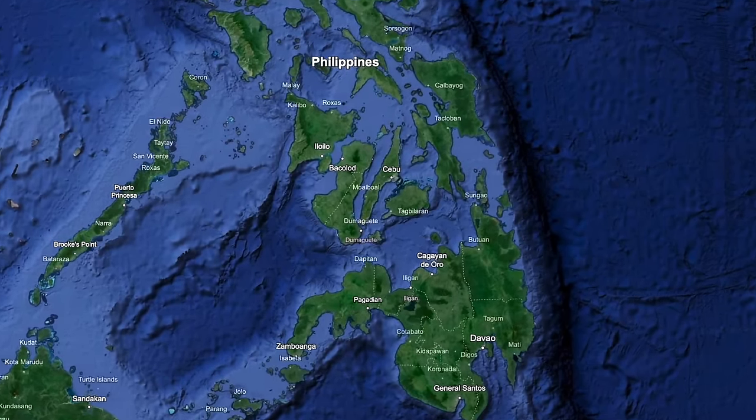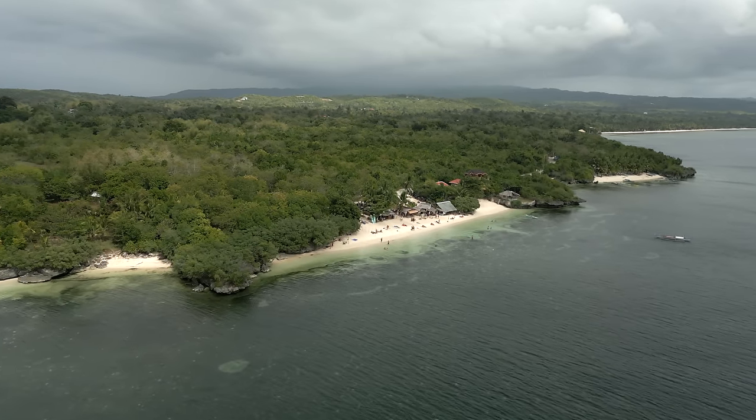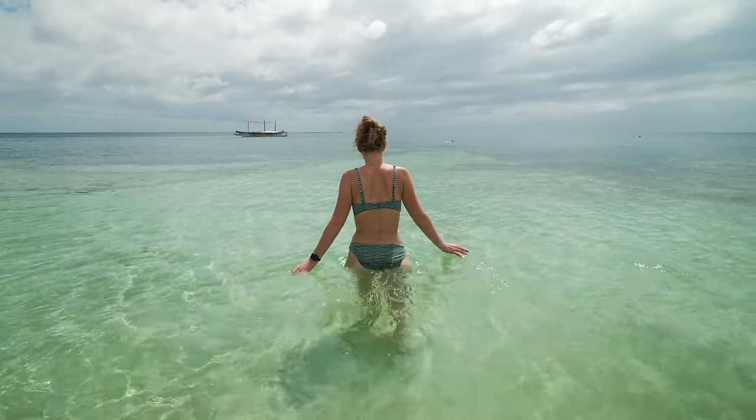Welcome to Siquijor here in the Philippines. Siquijor is a beautiful, small, and somewhat off the typical tourist trail located just south of Cebu. Today we're going to be showing you the best of Siquijor. We'll be visiting some stunning waterfalls, relaxing at gorgeous white sand beaches, and exploring all this island has to offer.